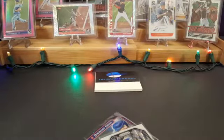Carolina Vets. All right. So next up, we'll be getting into our Prizm. Slide these Diamond Kings, or excuse me, the Optic.